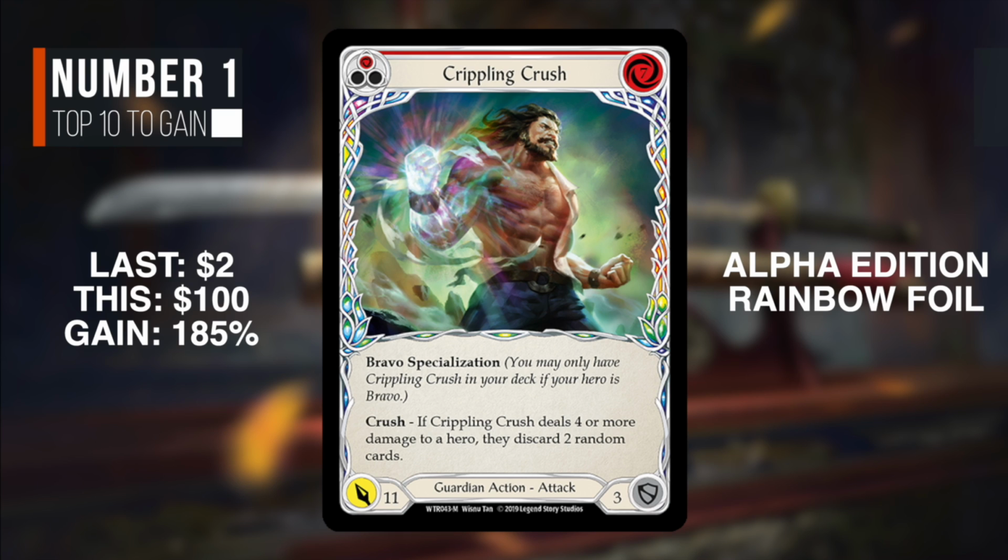And so I wanted to highlight that I don't believe that all of the Majestic rainbow foils are going to be hitting this price, and I'm guessing that this is actually going to end up going down, as we'll see something happen. There was a card that was in the top last week and is now in the top losers for this week. We'll talk about that later in the video.